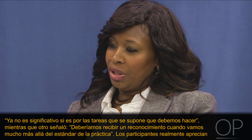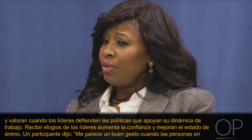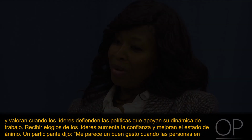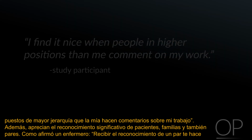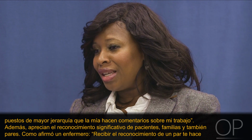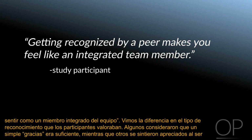Participants really appreciated and valued when leaders advocate for policies that supported their workflow. Receiving compliments from leaders boosts confidence and morale. One participant stated, I find it nice when people in higher positions than me comment on my work. They also appreciate meaningful recognition from patients, families, and also their peers. As one nurse stated, getting recognized by a peer makes you feel as part of an integrated team.